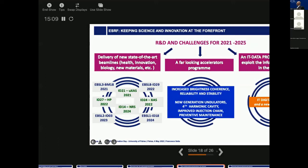Besides that, we have launched last year a very needed IT data program to fully exploit the information contained in the EBS data. This IT digital strategy and new data centers will be implemented adiabatically over the coming years in order to improve and make available to our users computing infrastructures that will enable online data analysis, long-term data storage, open access to the data, use of the European Open Science Cloud, and so on and so forth.